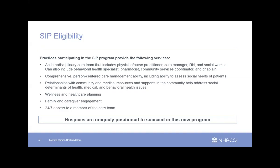To be eligible for this program, you really just need to have the opportunity to supply what you do today as a hospice. You all have an interdisciplinary approach. You all provide comprehensive care. You all document goals of care. You all have familial support and offer that to the patient's family. And you all have 24/7 access. So you're uniquely and appropriately aligned to the paradigm of hospice.